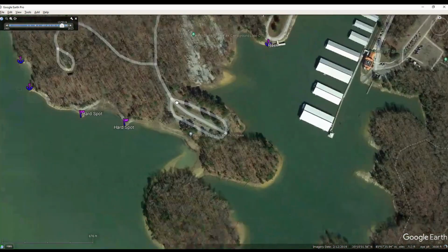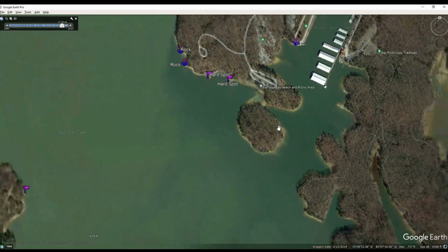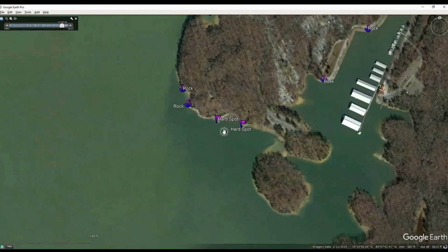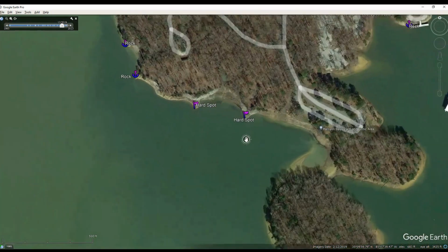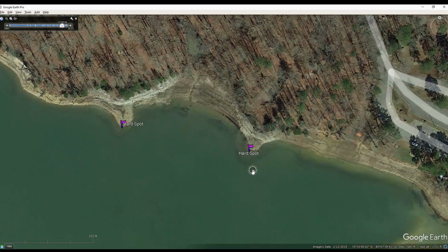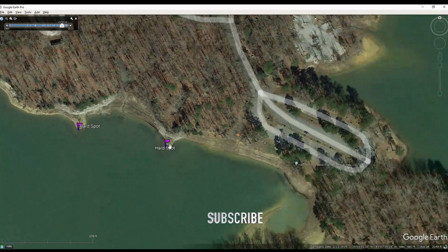Got some more rock in here. As we come out and we spin out of here, not that none of these things look good, it's just we can't mark everything. But when we come out of here, there are some really good looking things right here off of lookout points. If we come over here and we look at these 2 points, these things look absolutely juicy. Just really, really good looking hard spots, rock, whatever you want to call it. It's got some debris on it. I guarantee those 2 spots are good spots to go look at and to find some fish.